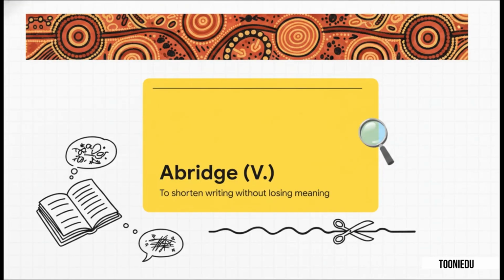Now, in our story, let's say we want to tell this long, epic history of the Aborigines. But we're short on time. We need the quick version. What we need to do is abridge it. To abridge is a verb, and it means you shorten a piece of writing, like a novel or a long report, but you do it without losing the main point.